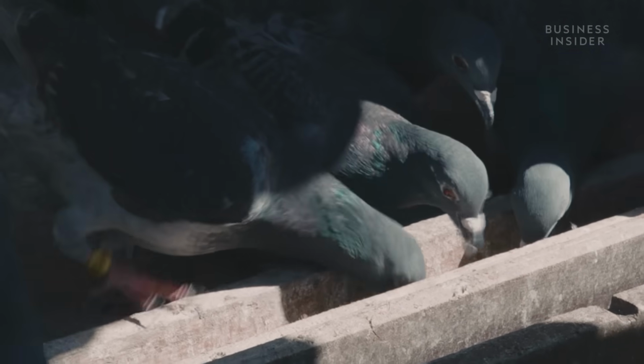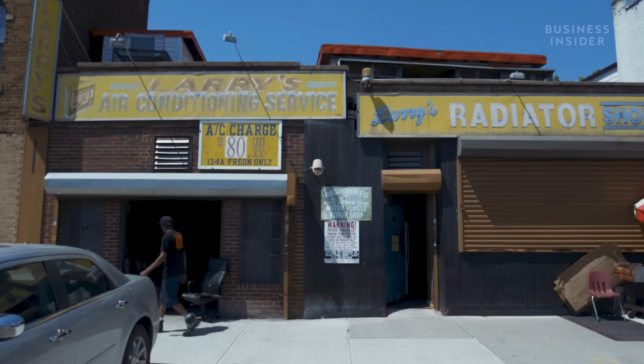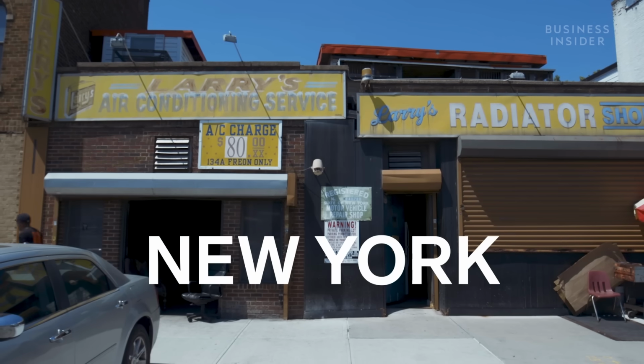These days, you won't see many pigeons delivering messages, but the birds are still used in races across the world. Our birds are like pedigree dogs and cats. My father's got, we have the same family of birds for the last 40, 50 years. From generation to generation, great-grandchildren from the pigeons my father had 40, 50 years ago.